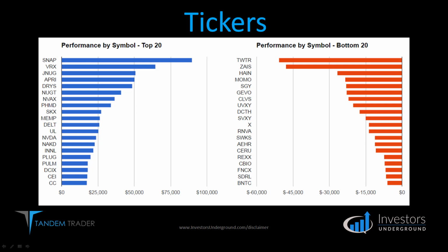So Snap we're going to talk about next, but Snap was probably the biggest opportunity of the year. It probably should be about 7 times that, but I couldn't pass up a $2, $2.50 short within about an hour off that 27.75. Right. So we're going to go through Snap.